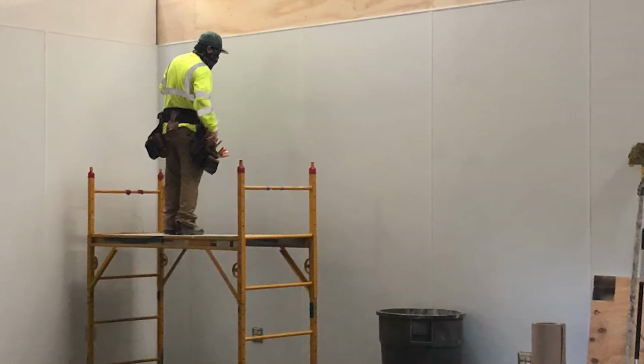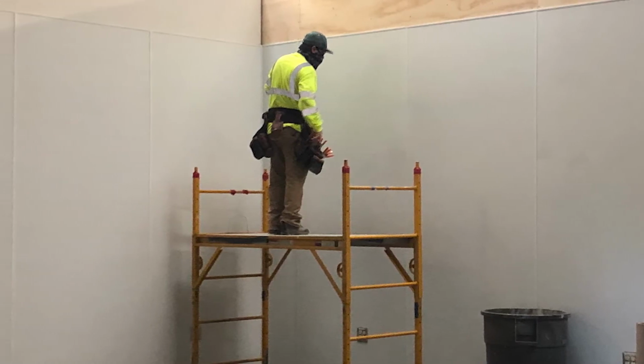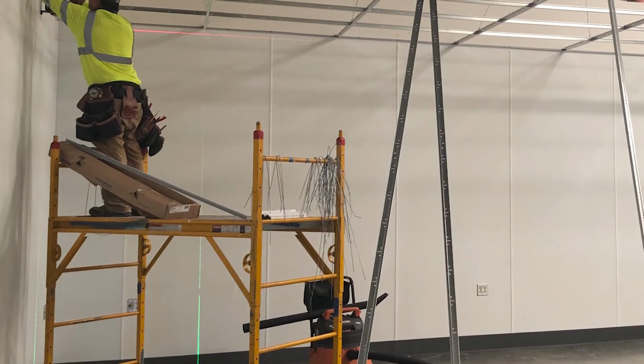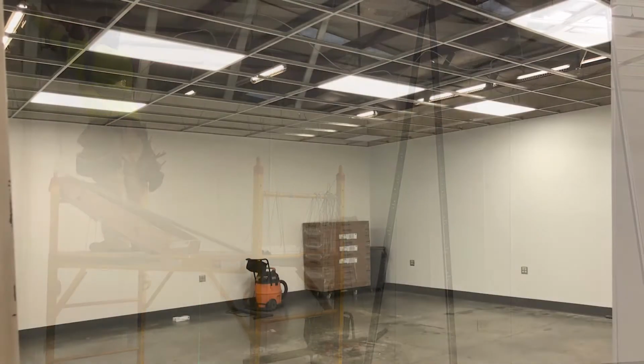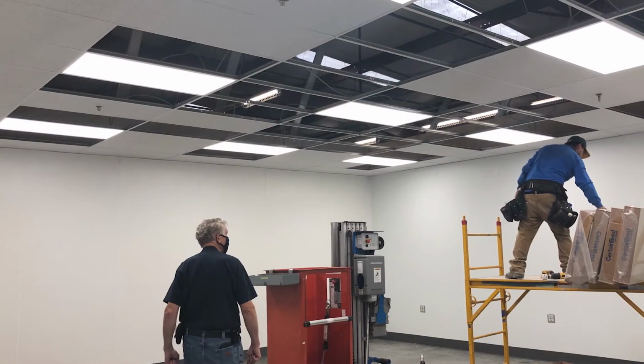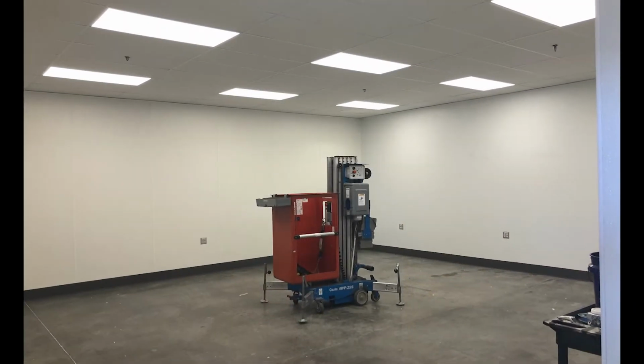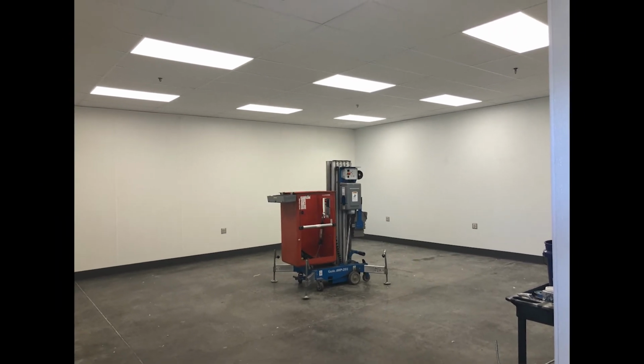As soon as the wall was complete, the fire sprinklers were lowered to allow for a drop ceiling. The grid for the drop ceiling was installed, and new LED lighting was dropped in. Once the lighting was finished, the insulation and tiles were added, and the room was complete and ready for shelving.